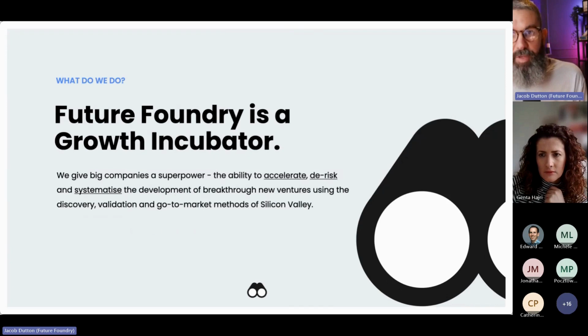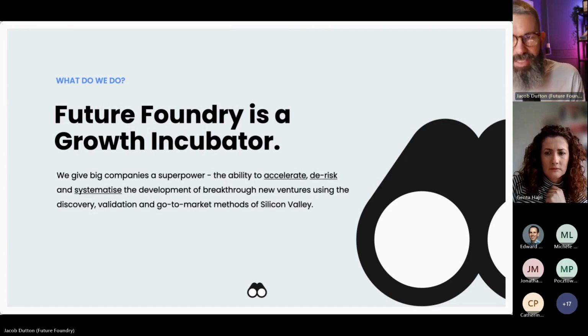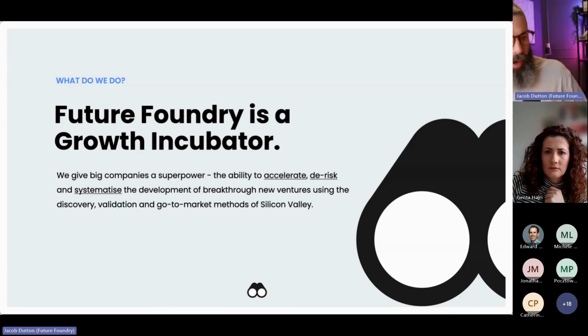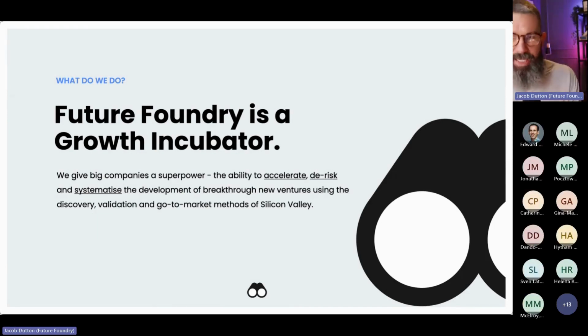Today, I run Future Foundry, a growth incubator for global brands, and we help them speed up, de-risk, and systematize the way that they go about developing breakthrough new ventures. We do that by utilizing the discovery, validation, and go-to-market methods of Silicon Valley, and breaking away from the traditional management methods of the 20th century.